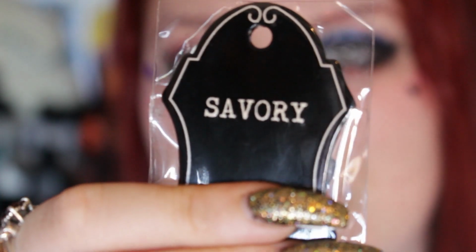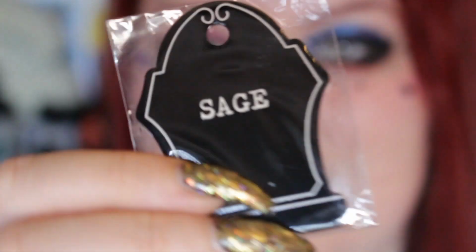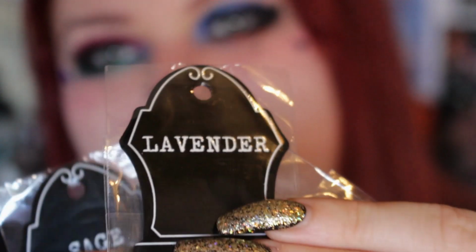Thyme, an absolute classic. And hang on, are these all? Yeah, all of the tombstones are the same. We have Savoy, I want to say. Onions. Sage. Lavender, an absolute classic. Oregano. And coriander. Oh my goodness. I've got tombstones coming out my ears. I love those. I absolutely love those.